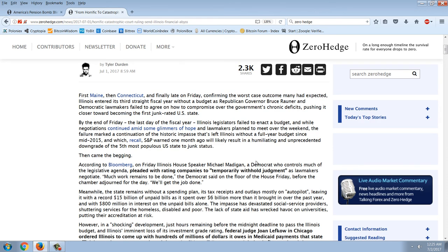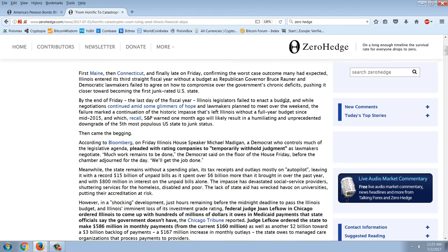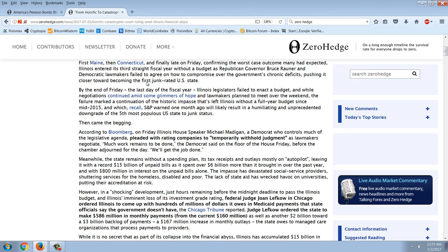First Maine, then Connecticut, and finally late on Friday, confirming the worst case outcome many expected. Illinois entered its third straight fiscal year without a budget. 4.8% without a budget? As Republican Governor Bruce Rauner and Democratic lawmakers failed to agree on how to compromise over the government's chronic deficits, pushing it closer towards becoming the first junk-rated U.S. state. Well, let me tell you, 4.8% is a long way from junk.